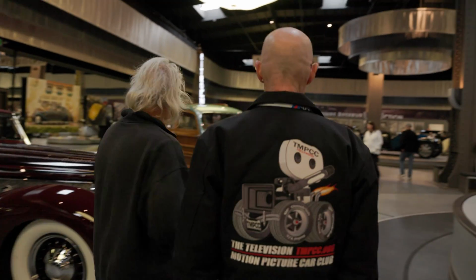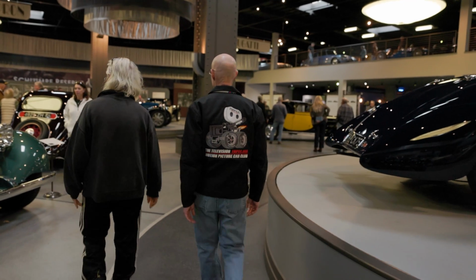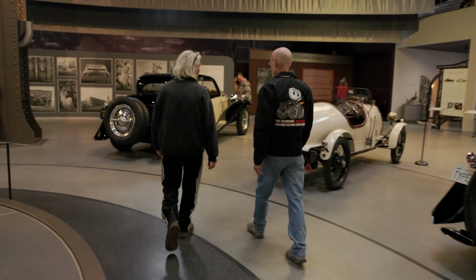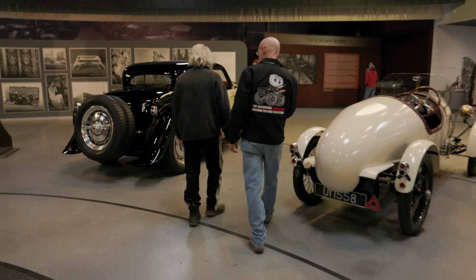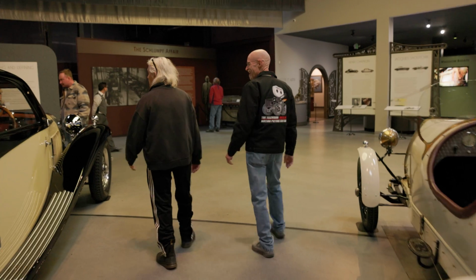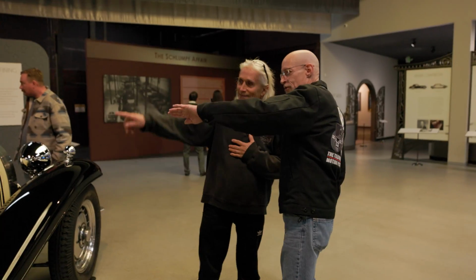Let's go with it. Okay. This one. Oh yeah. I love how they put 2 spare tires on the car in the back. There's something that you don't ever see. And look at the slope of the windshield. That is the point.